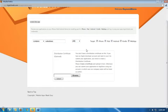Can you make game apps? Yes, definitely you could. There are templates that are for games, or you could also create your own if you'd like to actually do that.